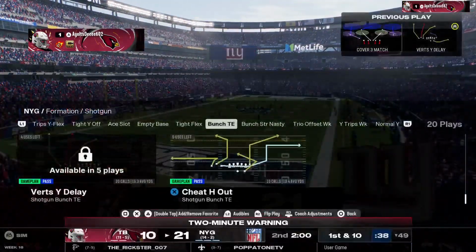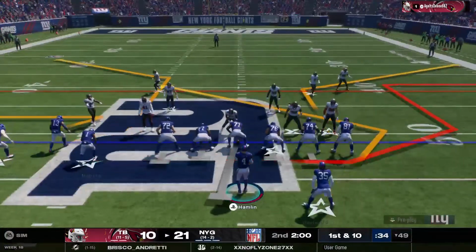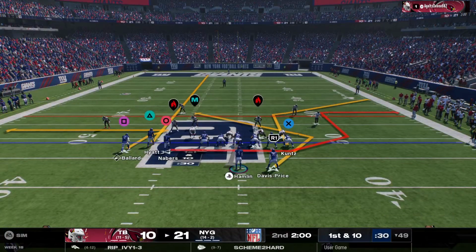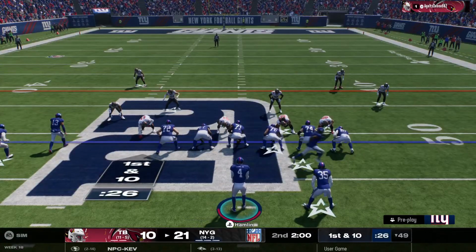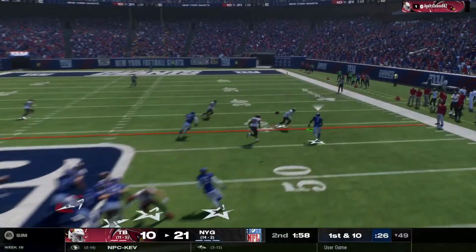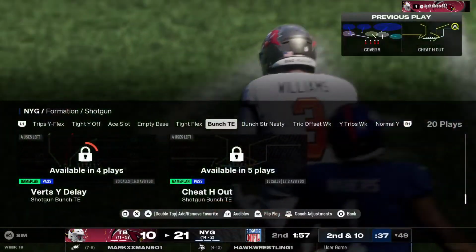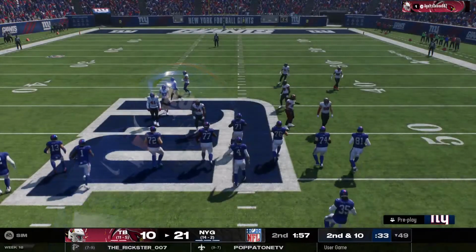So it's the 2-minute warning here from MetLife. It's the Giants with first and 10. Receiver in motion, headed right. He'll throw it yet again. And that one's behind him. That's incomplete. No luck finding his receiver that time. And now it's second down.